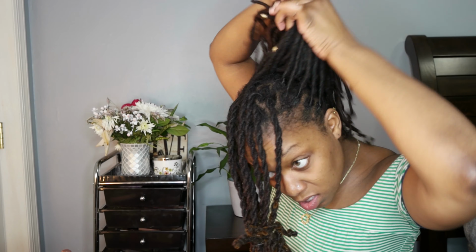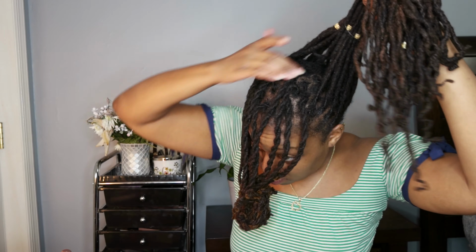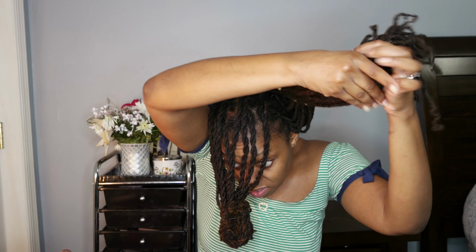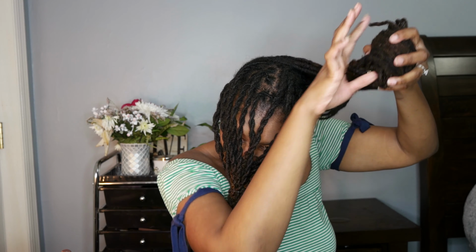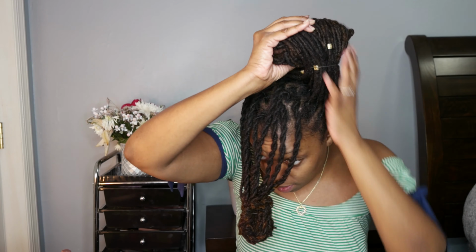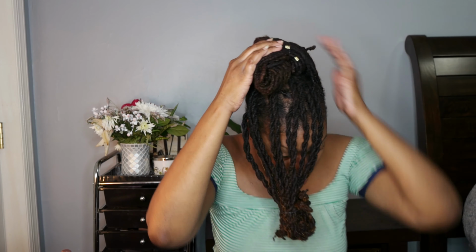What I did this time was I applied a rubber band to it just to keep it all in order, because my locks are just so many different lengths. It's difficult for me to keep it in one. Then I just started to roll the locks from the base and just tried to keep it all together. I didn't want any stragglers because, like I said, I wanted this style to look as polished as possible. So here I'm just rolling it and I want it at the center of my head. I'm smoothing down that side and literally just placing it where I need it.